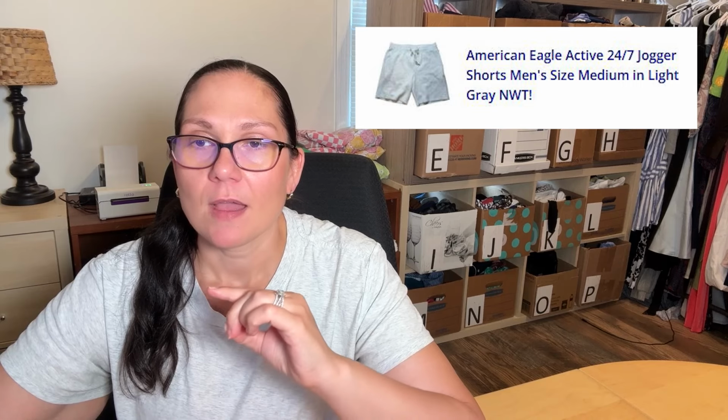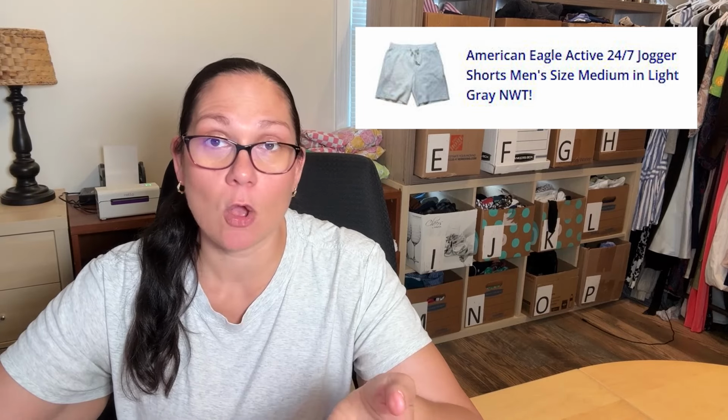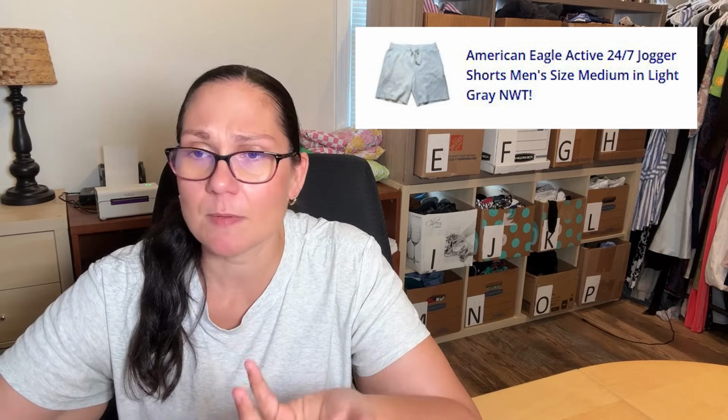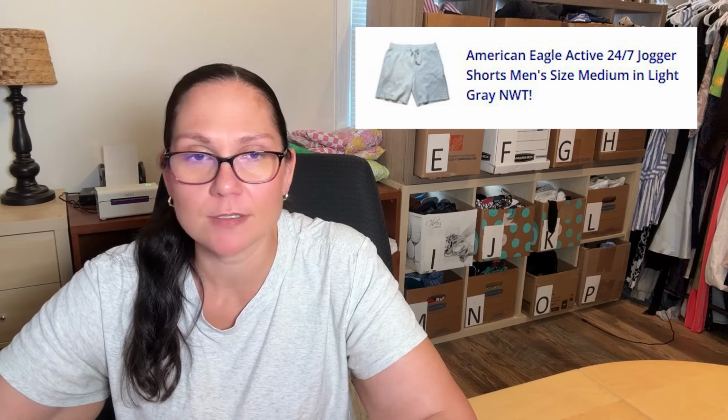This is the 24/7 jogger shorts in light gray. These sold for $21.24 on eBay, and these were listed about a month and a half, 6-7 weeks. And this one I did send offers to watchers, which I do. I don't have an automation that does it for me, but I do check to see if I have watchers a couple times a day, and I'll send out offers as I get them in. Sometimes people purchase outright. Sometimes people send me offers. Sometimes people take my offers when I send them. So it's a healthy mix. I like to give people options.